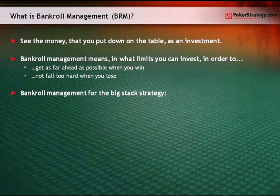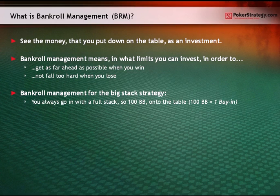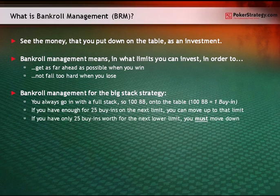The bankroll management for the big stack strategy looks like this. You always buy in with a full stack, 100 big blinds on any table. 100 big blinds equal 1 buy-in. If you have 25 buy-ins of the next higher limit, you can move up into that limit if you wish. If you only have 25 buy-ins for the next lower limit, you must move down.